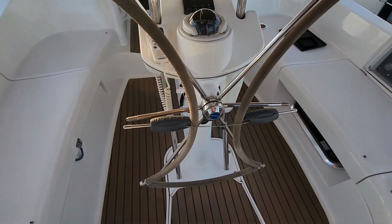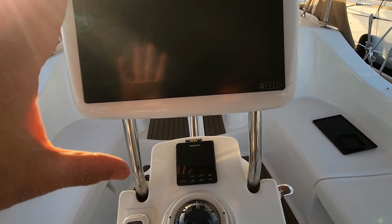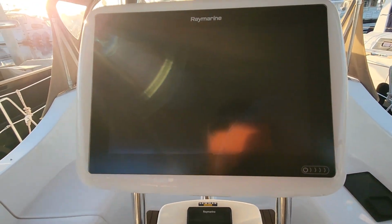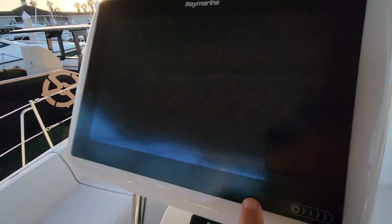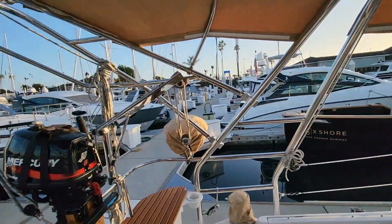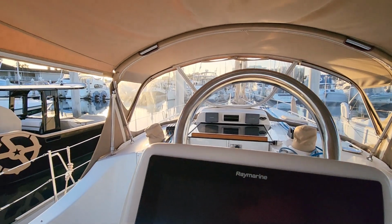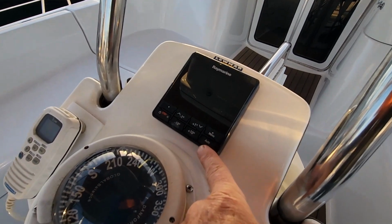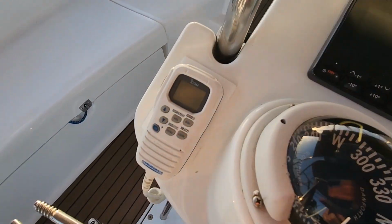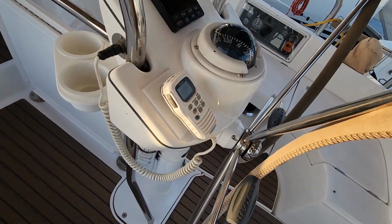And then at the helm console, you've got this Lewmar folding wheel, new Raymarine Axiom, something like that, multifunction display. Sorry, we have a Navy Coast Guard helicopter going overhead this evening. It's a beautiful evening here in San Diego. New Raymarine autopilot head, ICOM handheld remote VHF.